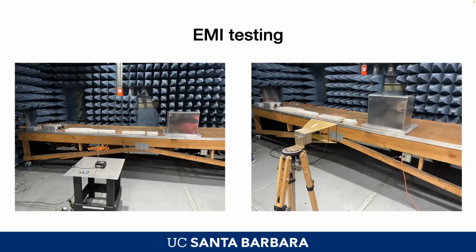Another test we did was EMI testing, so electromagnetic interference. We basically need to prove our device won't bother other people's experiments or interrupt the rocket signal. Turns out we didn't pass this test, so we'll have to come back to it later in the summer. These pictures here are showing the device. It's just running. There's a bunch of fancy antennas that detect emissions from it.